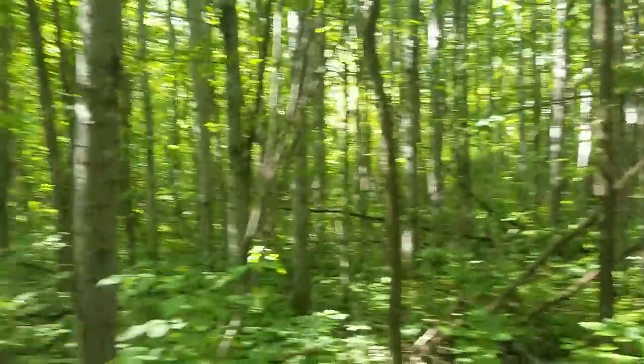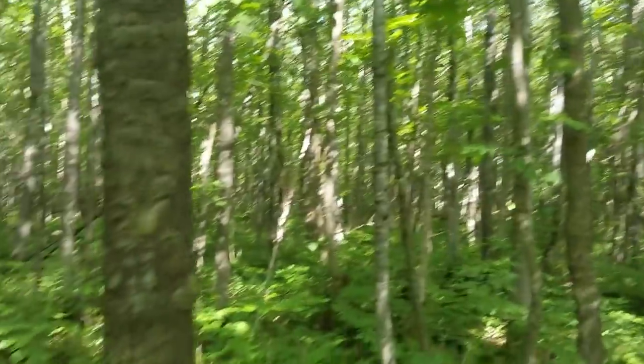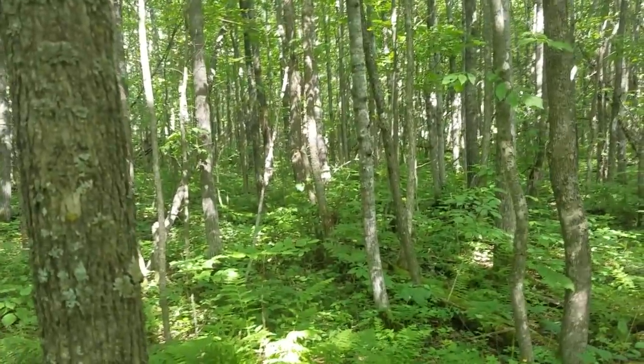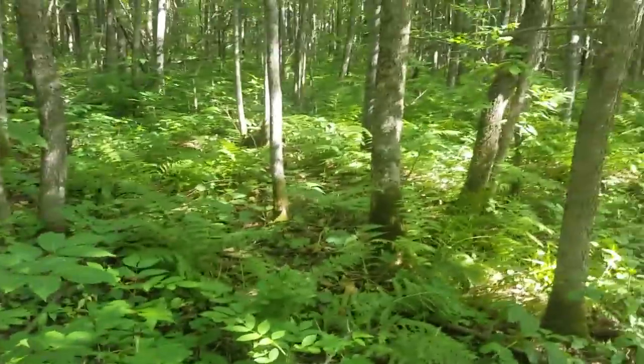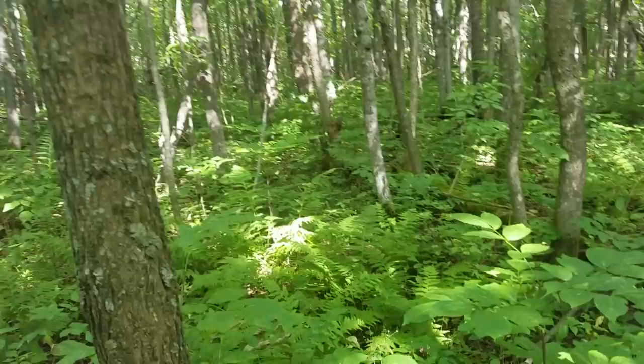Well, I might as well record a little bit. So I just hit a pretty good major Sasquatch hangout. I got a picture of a structure over that way. Tell you what, it's really neat in here. They have perches everywhere. They mark them out.